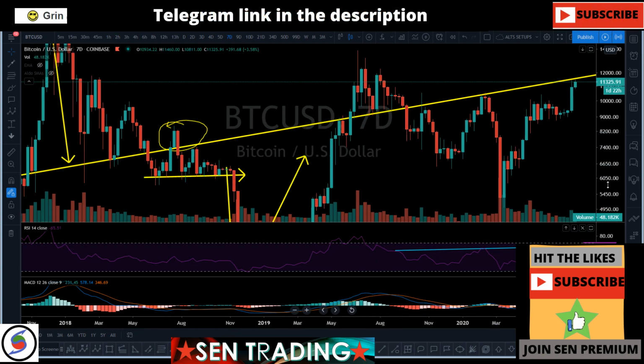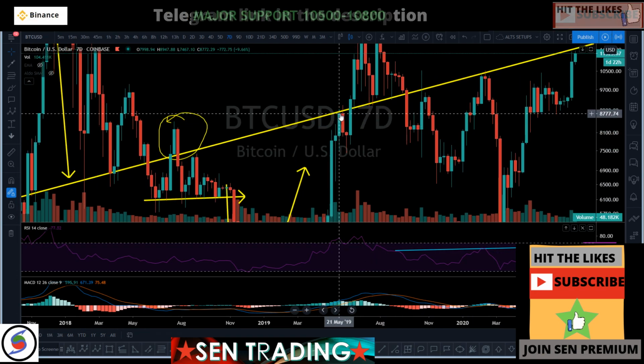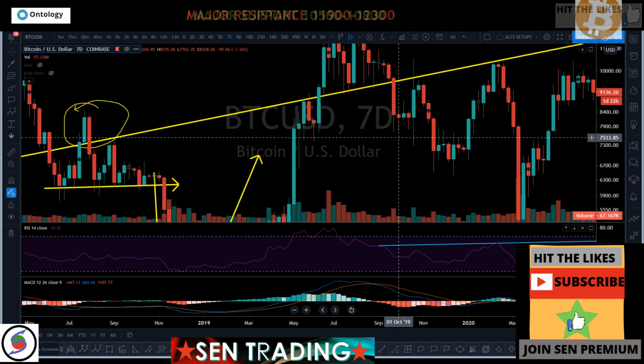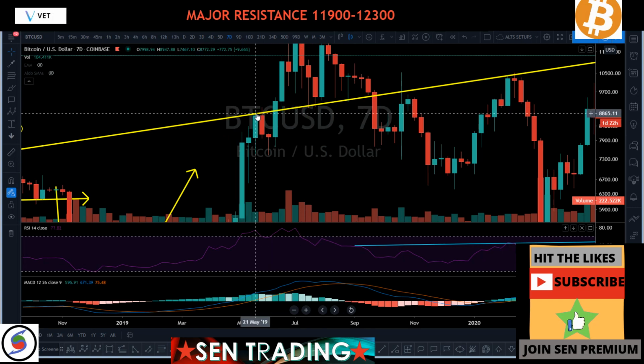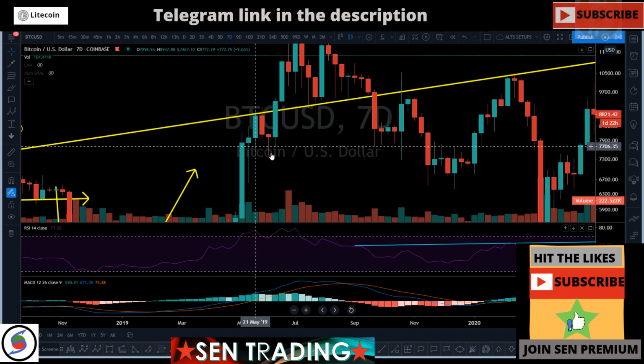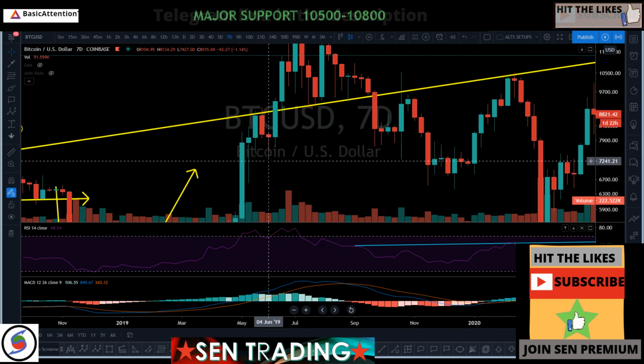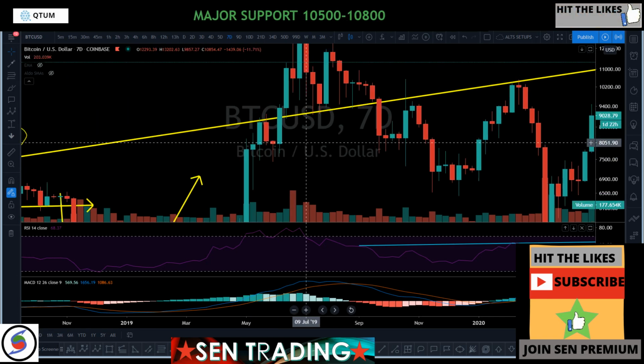But the most important thing is, after we pumped right there, we got rejected by the same exact trend line. We could not close above it and we capitulated down with a nice reversal, hammer body candle. Beautiful reversal, and basically just pumped all the way up.